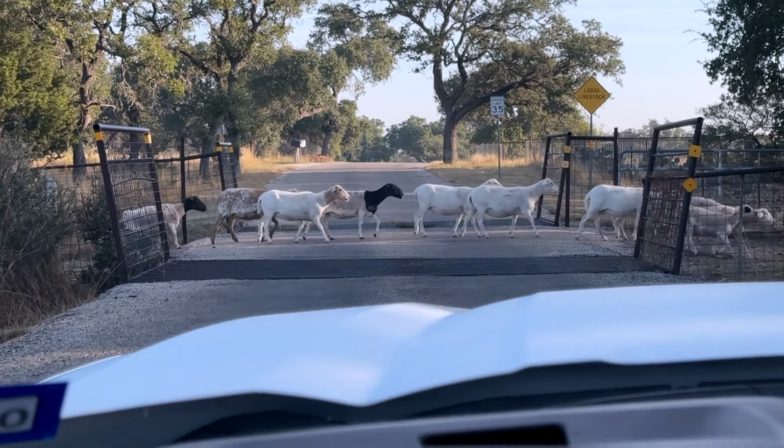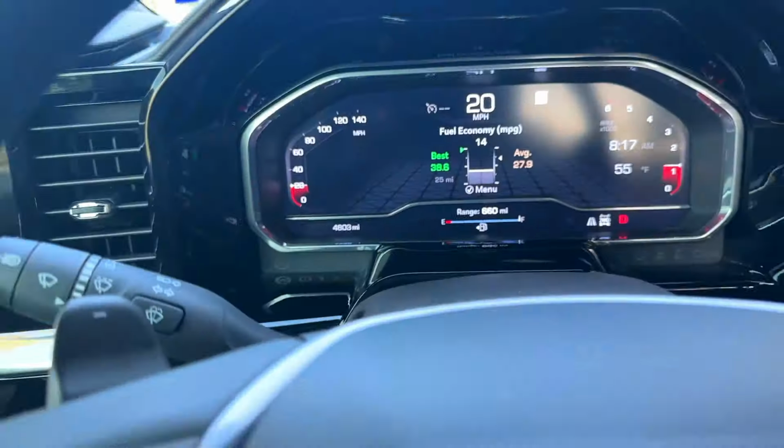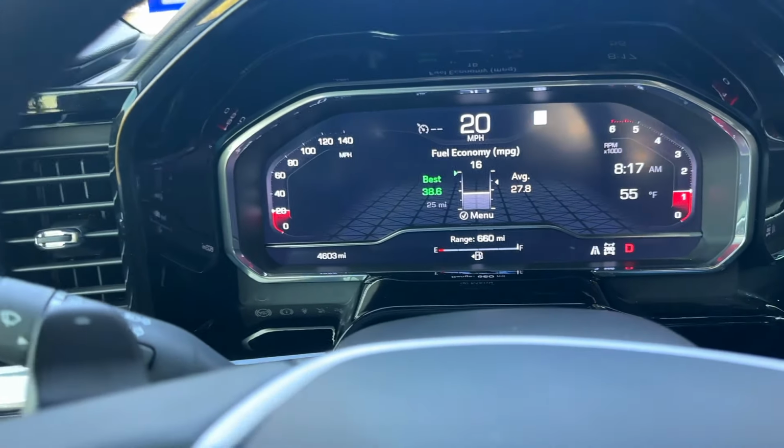We got a roadblock. It's a traffic jam. About the truck a little more, we're at 4,600 miles.